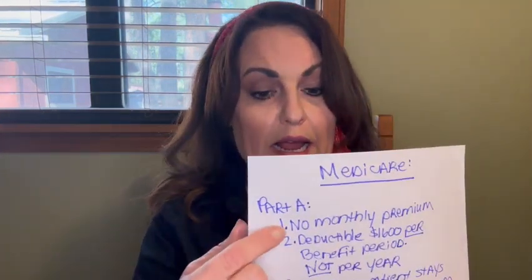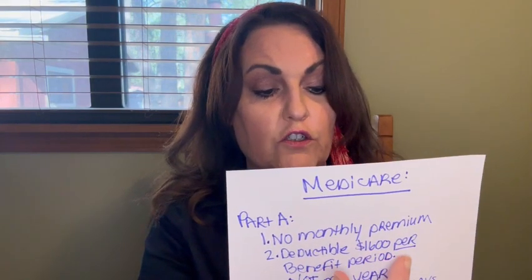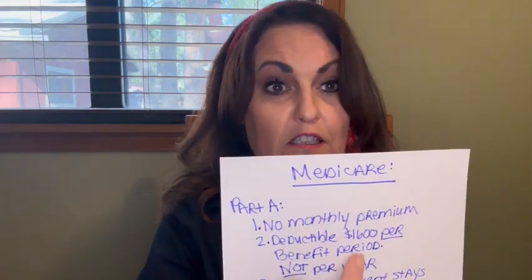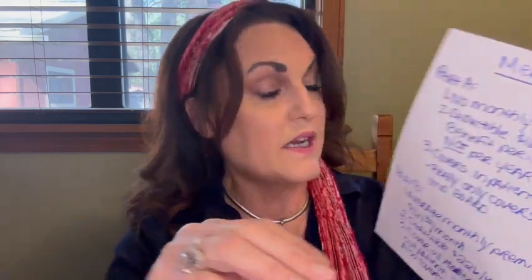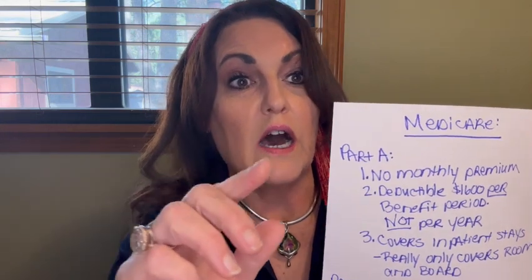So Medicare Part A, there's no monthly premium. There's a deductible of $1,600 per benefit period. That's not per year, that's per benefit period. So if you're admitted to the hospital, and 61 days later you're admitted again, you're going to be paying that $1,600 again. It also covers your inpatient stay, however what it covers is room and board. It doesn't actually cover your whole stay. It does not cover the services. So Medicare Part A by itself is actually very little to no coverage.